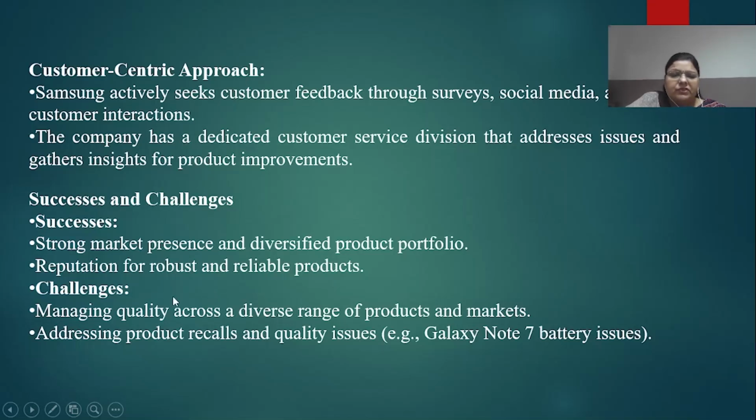Challenges. What kind of challenges occur when they are going for quality management? Basically, managing quality across a diverse range of products and markets, because there are a number of products available in the market from Samsung. We can say Samsung Electronics is a very vast field, so it is very difficult to manage the quality. Next is addressing product recall and quality issues. For example, the Galaxy Note 7 had a battery issue, which raised quality issues.